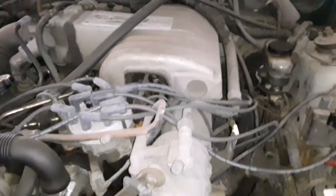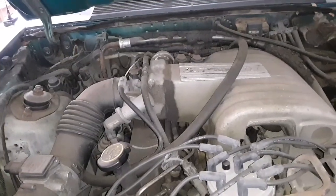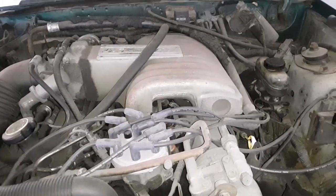AC doesn't even work, but as far as vacuum lines and all that kind of stuff, I gotta tell you, I'm not super confident about this, but I need to do it. I need to get it going, and so I just wanted to kind of document what's going on here.